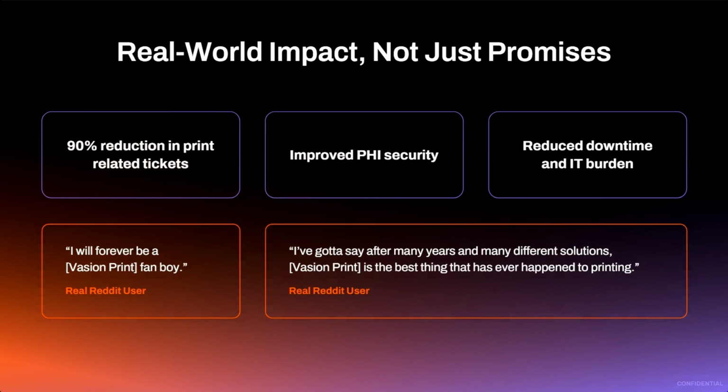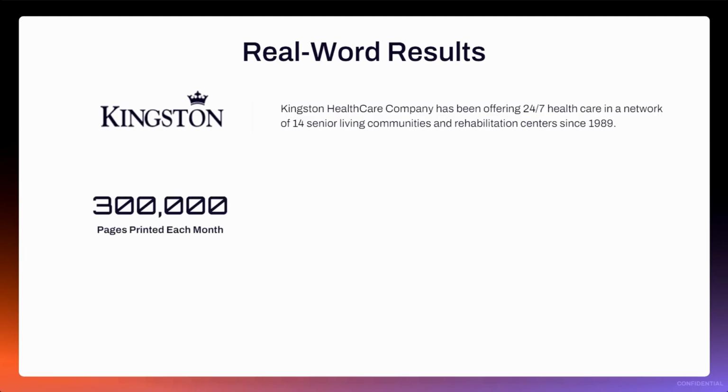Before we turn it over to Q&A, I'm just going to highlight one of our most recent real-world use cases, which is Kingston Healthcare. Now, this is an organization that has over 14 senior living communities and rehabilitation centers who were recorded printing nearly 300,000 pages every single month. So heavily dependent on printing.